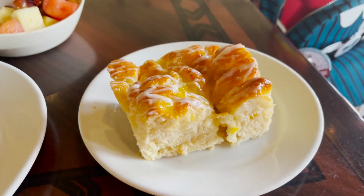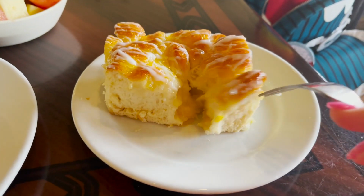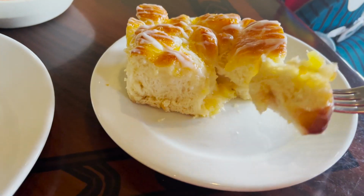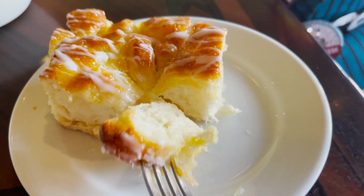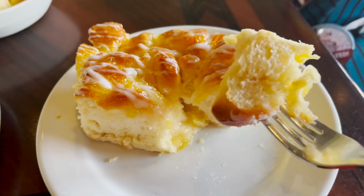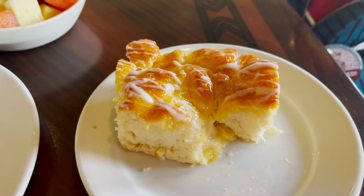Okay, here is the pineapple coconut bread. Now, people absolutely love this, and it is really good. I personally think it gets a little overhyped because as much as I enjoy this, or I have in the past, it kind of just reminds me of an Entenmann's thing, but it is still really good. But like I said, I think it gets a little overhyped, but maybe I'll try it again and it will be worth the hype.